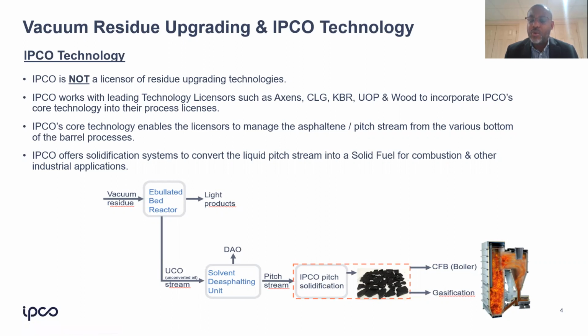IPCO offers two core technologies to transform the liquid pitch stream into a solid form. The first technology that we will be discussing today is IPCO's flaking technology, which is based on our double belt cooling technology. The second core technology is based on IPCO's Rotoform technology to produce more uniform sized pellets. Whether it's a flake or a pellet, the product could eventually be sent to a CFB or a gasifier.